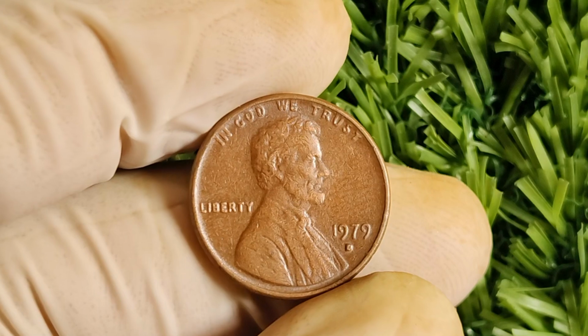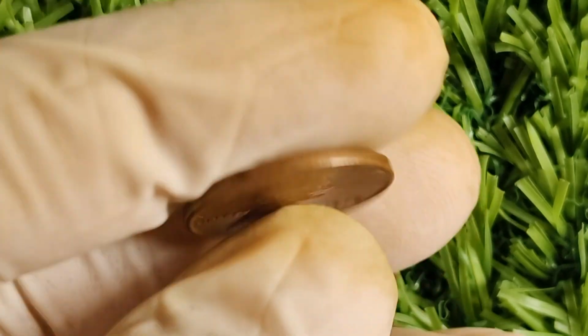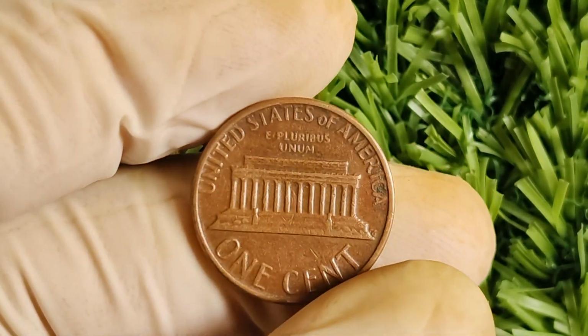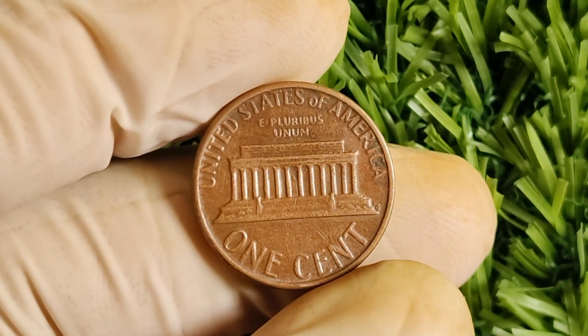What if I told you that a plain old 1979 D penny, yes, the kind you flick off the counter or find stuck to the bottom of your car mat, could be worth a staggering, jaw-dropping, can you even believe it, $1.4 million? That's right, $1.4 million.